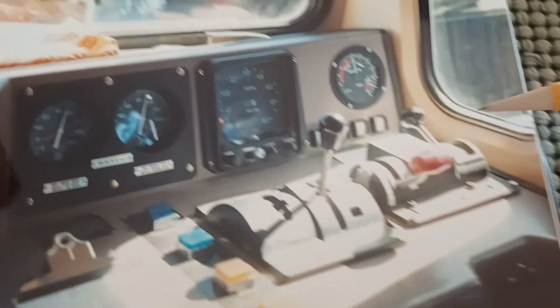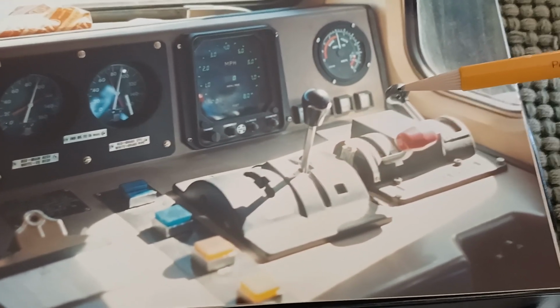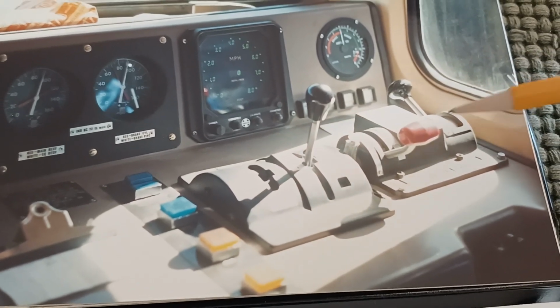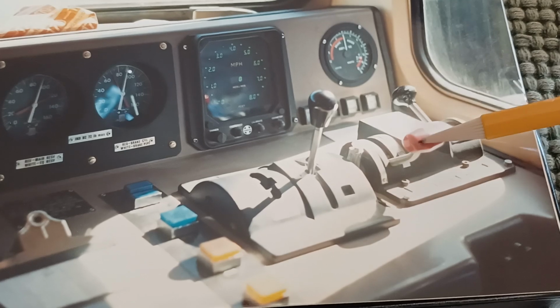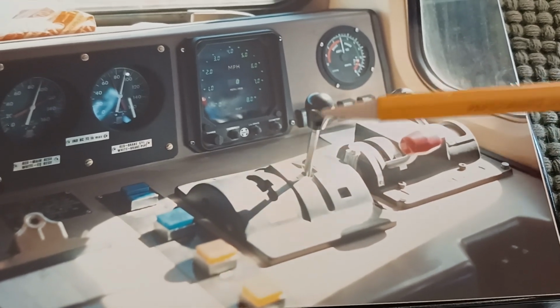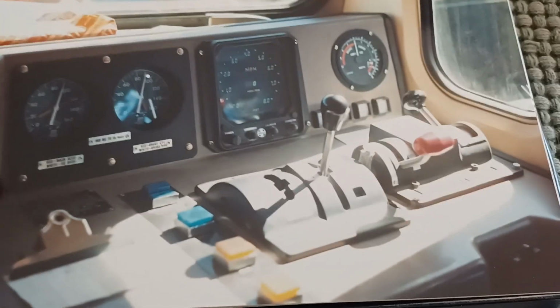Anyways, hey, real quick on this. This is the independent, your engine brakes, and that's in the set position. You just flip it over here, and that'll release it. It's your automatic brake valve. That's in the release position. This is your throttle, and that's set and centered right there.